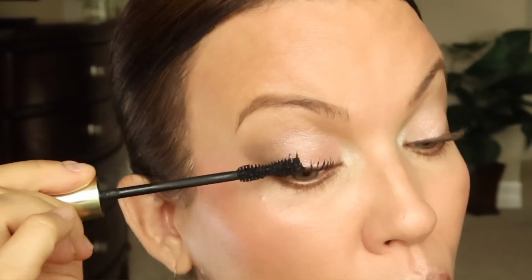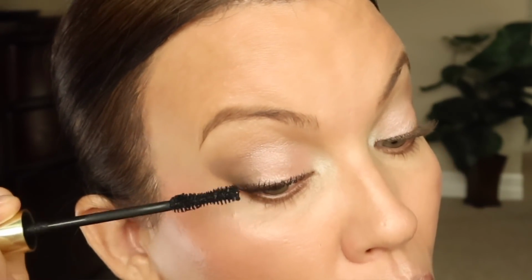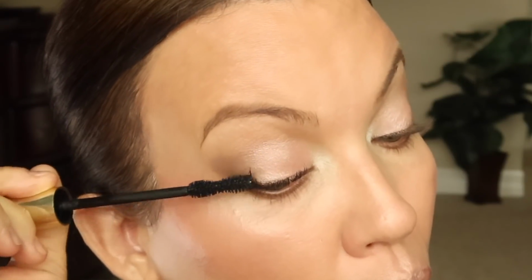For my mascara, I'm going to use this one by City Beauty. I love this mascara. This is their Beyond Mascara, and this will make my lashes look so long, like I have fake lashes on. What I love about this mascara is not only does it make my lashes super long and lifted, it's a volumizing mascara, but it also has good skincare ingredients in it. So it's kind of like 2 products in one. It's a lash conditioner and a mascara.